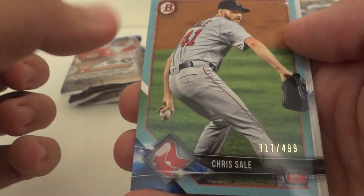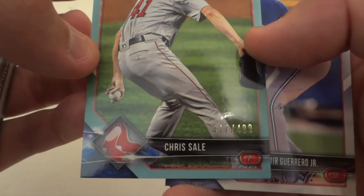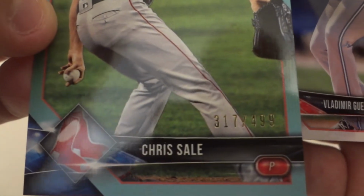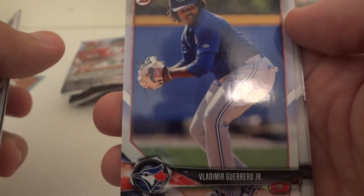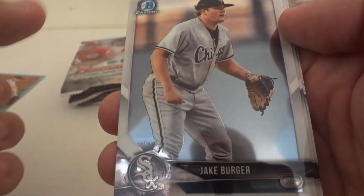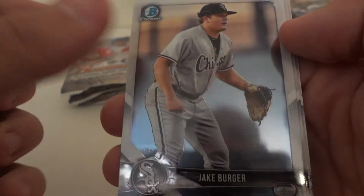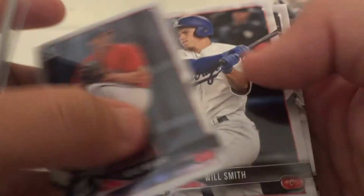So we got a Chris Sale insert numbered 317 out of 499. Another Vlad Guerrero Jr. Not the autograph I was hoping for. Jake Burger, White Sox top prospect. He is done for the year. He got hurt in spring training.